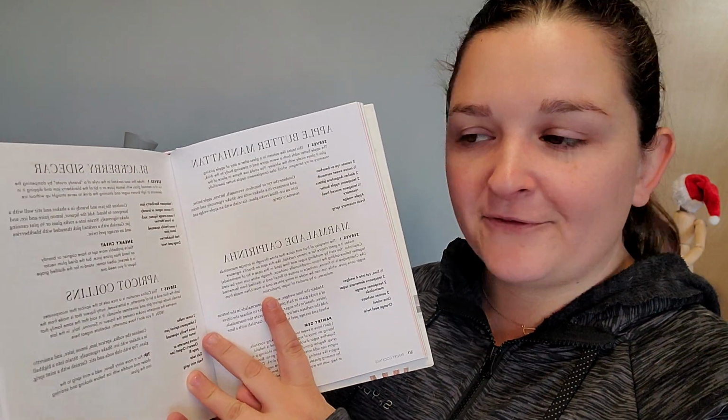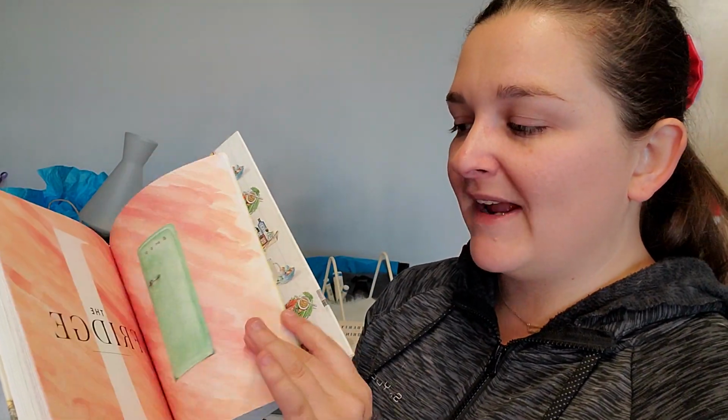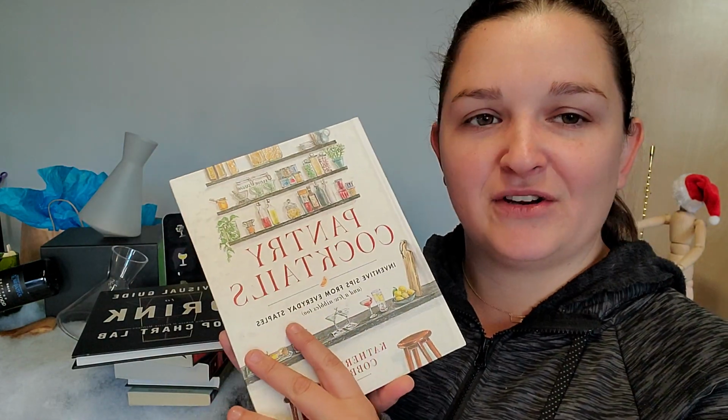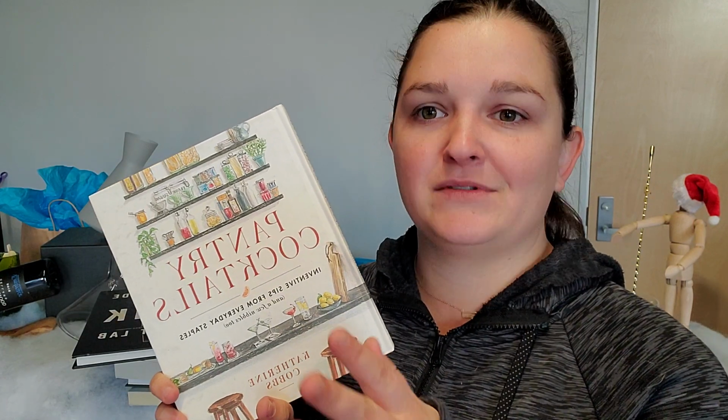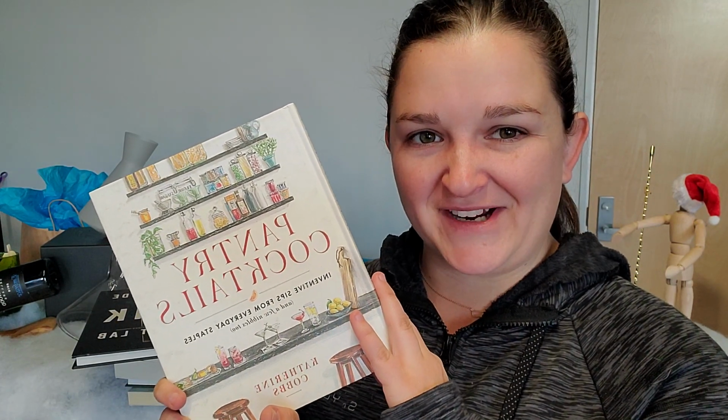So it's a little bit different, a little bit fun, a good way to kind of open up your mind about what's in your pantry or your fridge already and how you can use things that are just kind of lying around that you wouldn't normally expect to put in a drink.